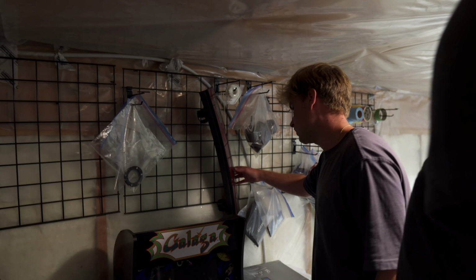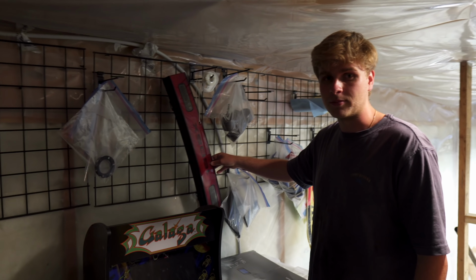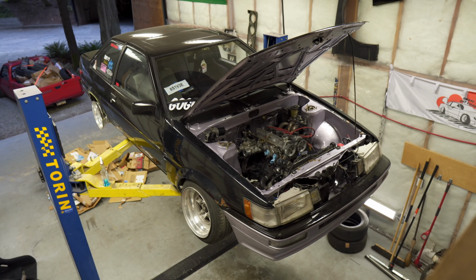Okay, someone buy this 180 center taillight. Mint. I carried this home on my lap on the plane from Japan.